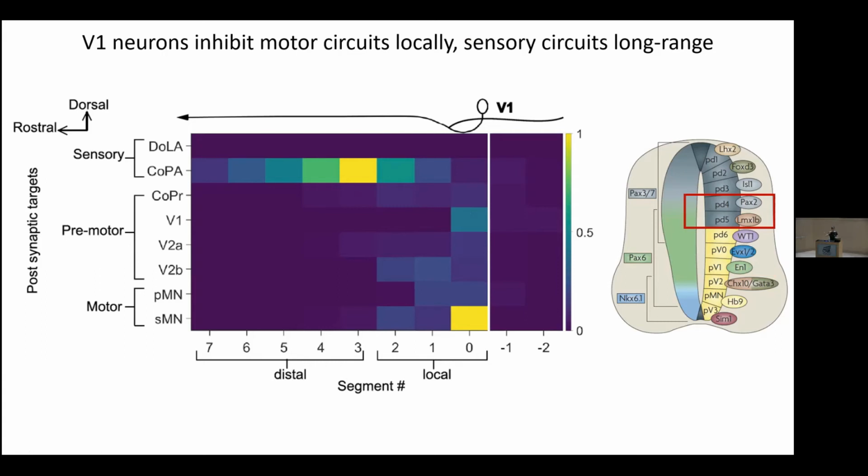This came as a surprise to us, and it's hard. What we would love to have done would be to manipulate the circuit to change where the synapses were happening, to try to understand what the effect is on locomotion. We don't have the tools to do that right now. We don't actually know what the molecular cues are that drive synaptic connections locally versus long range. So we couldn't come up with a way to do that.